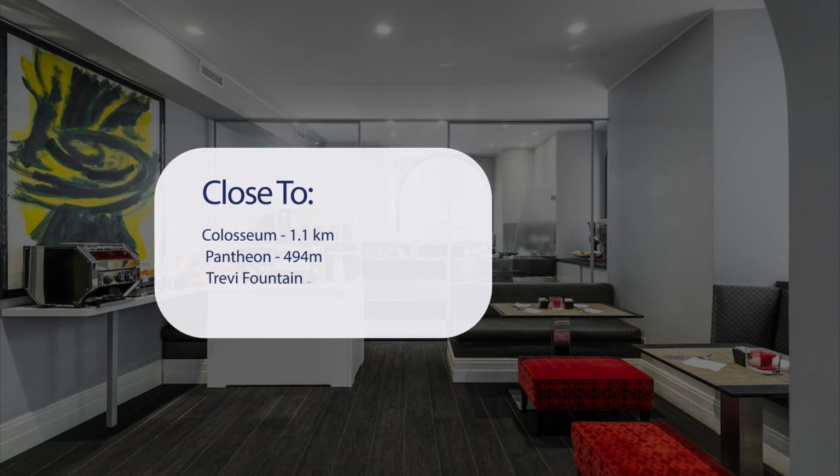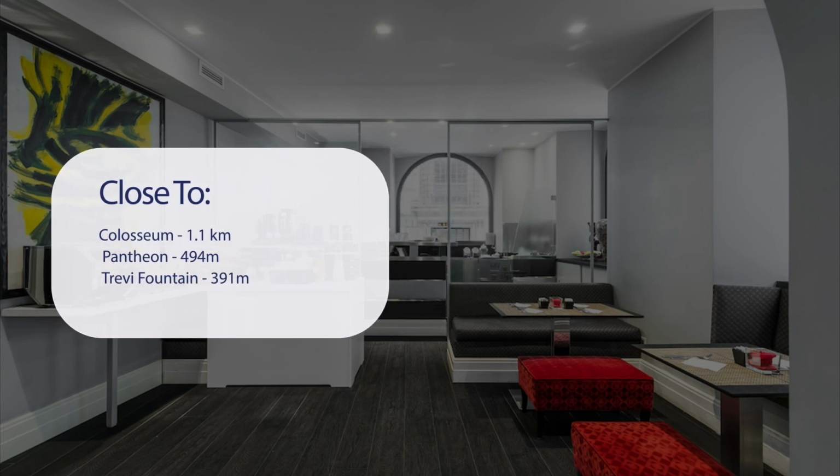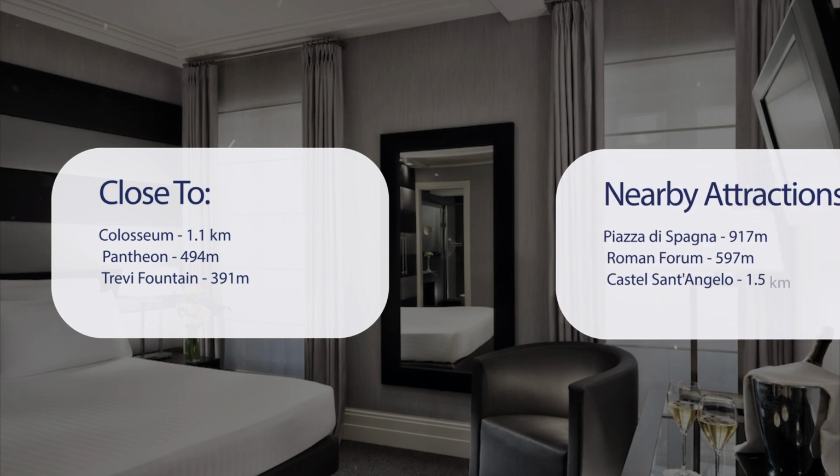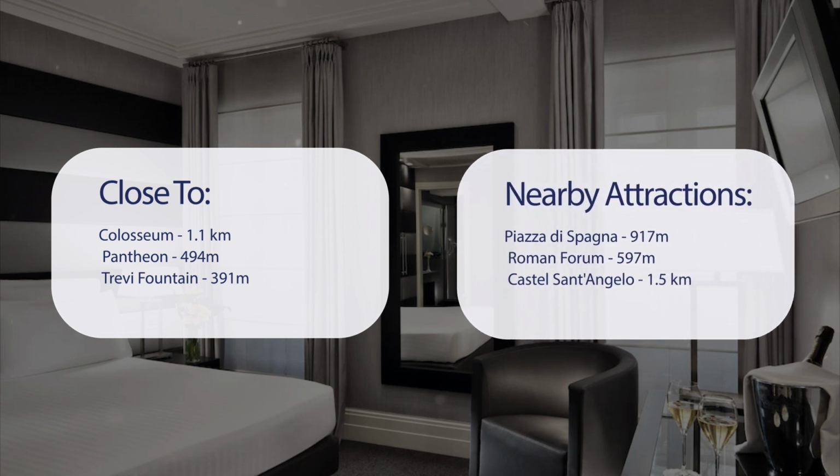It's pretty close to the Colosseum, 1.1 kilometers, Pantheon, 494 meters, Trevi Fountain, 391 meters, and also close to attractions like Piazza di Spagna, 900 meters, Roman Forum, 597 meters, Castel Sant'Angelo, 1.5 kilometers.